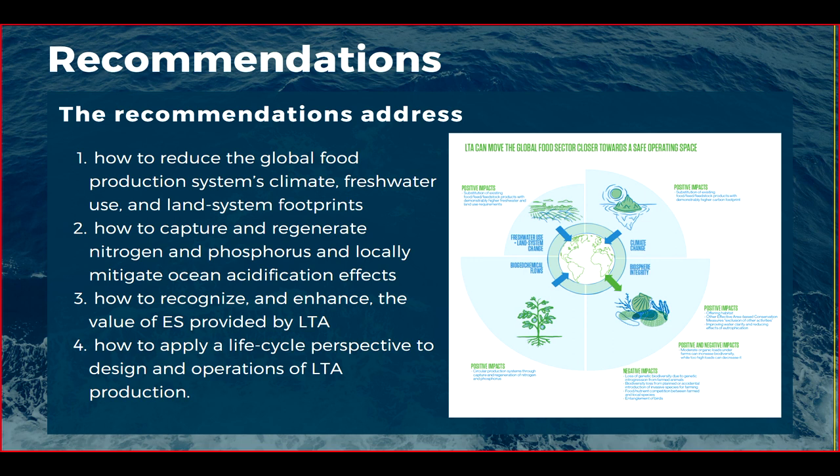So to summarize all of this, I didn't want to put too much emphasis on the previous slide. I can send you the recommendations if you want, but I don't want to expose you to death by bullet points. So just to summarize, the recommendations address how we can reduce the global food production systems' climate change, freshwater use and land system footprints. How we can capture and regenerate nitrogen and phosphorus and locally mitigate ocean acidification effects. How to recognize and enhance the value of ecosystem services provided by low trophic aquaculture, and how we can apply a life cycle perspective to design and operate low trophic aquaculture production.